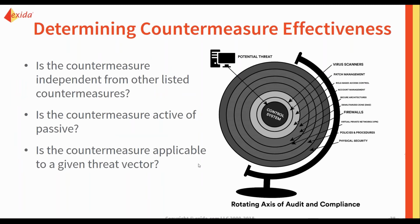When we're really determining countermeasure effectiveness, there are 3 questions that we want to look at. The first is, is the countermeasure independent from other listed countermeasures? And that really is necessary in order to have that countermeasure listed for it to have any effectiveness. We must really be able to show that it is going to be effective from the other countermeasures listed. Next, we'll ask, is the countermeasure something that could actively stop an attack, or is it passive? Does an operator need to review something in order to realize that an attack may be going on and then take a set action? And then lastly, is the countermeasure applicable to a given threat vector? So we know that it's independent, we know that it has some level of effectiveness, but does it apply to a given situation? And those are the three things that we will look at.